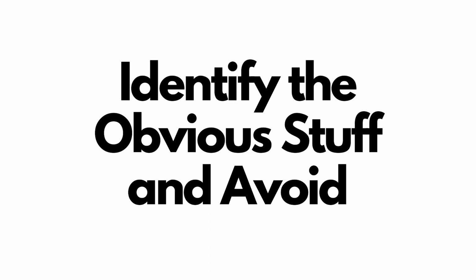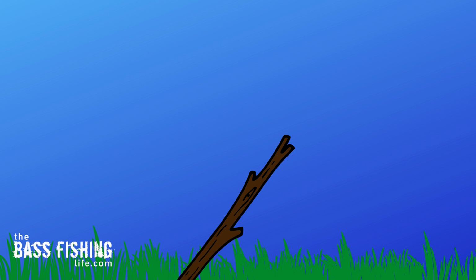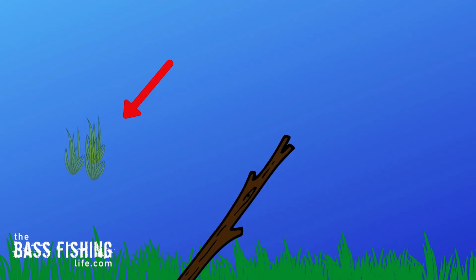There's 3 things that I do and I have had a lot of success with over the years. First is identify that piece of cover or that little piece of structure that everybody seems to hit. And then look for something on the perimeter that's just outside of that. So if you have an amazing laydown right here in your favorite area, take a quick look and see what else is there. Is there a small little clump of weeds? Is there a rock? Is there a stump?